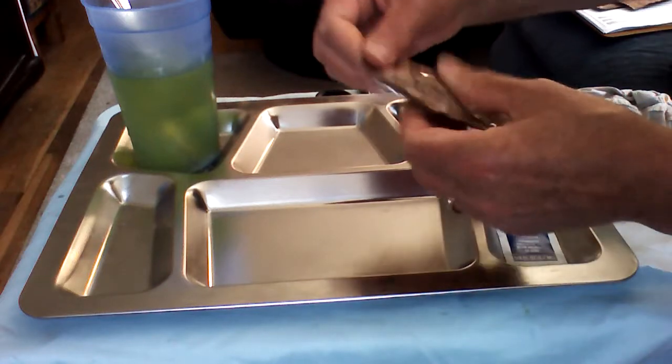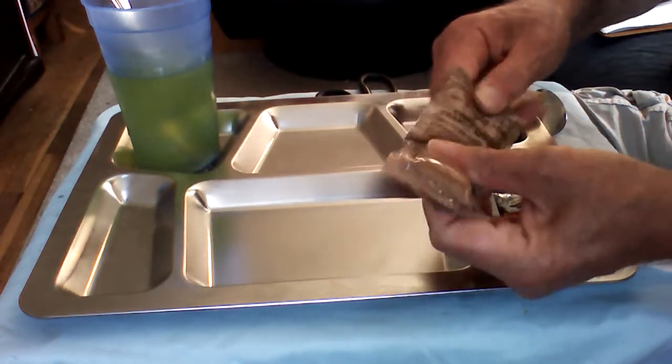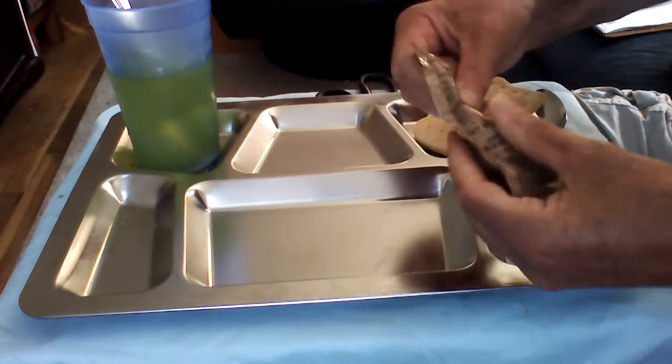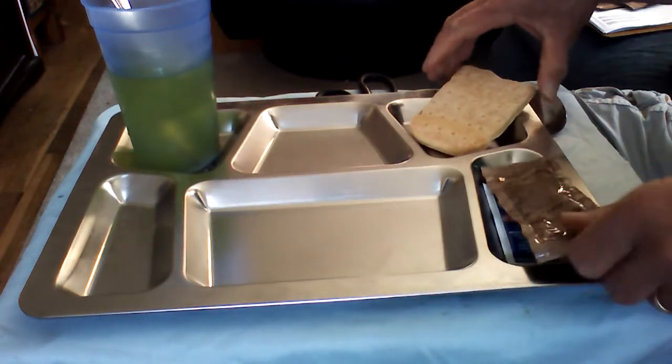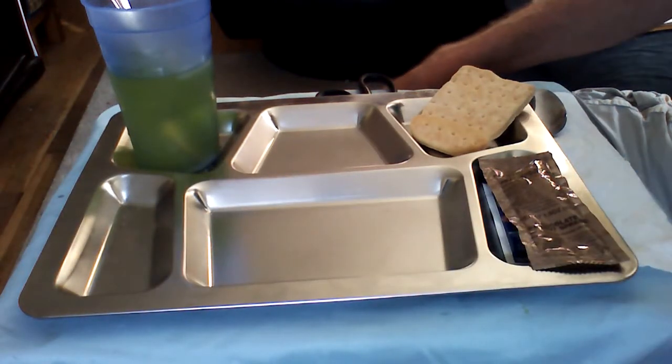I've never had chocolate peanut spread before, so we're going to have a nice little dessert here. There's really nothing else to have it with. I think I'll open this later and have it with the bread, because this is going to be filling enough as it is. So, in saying that, I'll be right back.